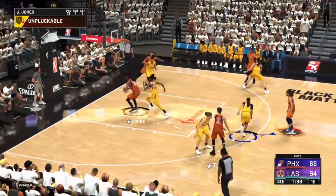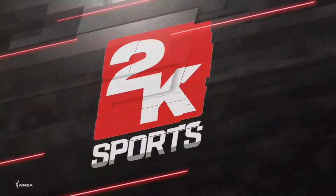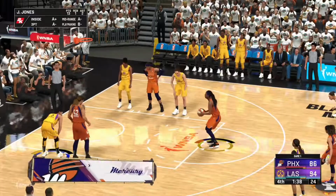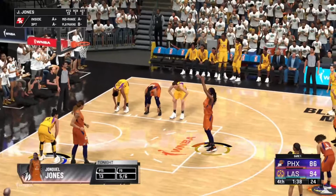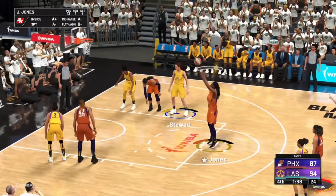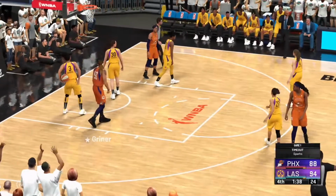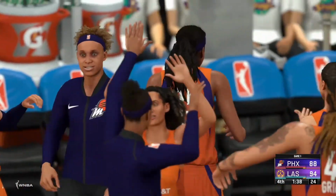Pass to Taurasi, inside. Oh, that was close. He draws the foul and will shoot two. It's going to go on Neko Gumake. An all-star in just her second WNBA season. Jones is one of many bright spots in the league. Absolutely flawless trip to the free throw line, and that gap just got a little narrower.